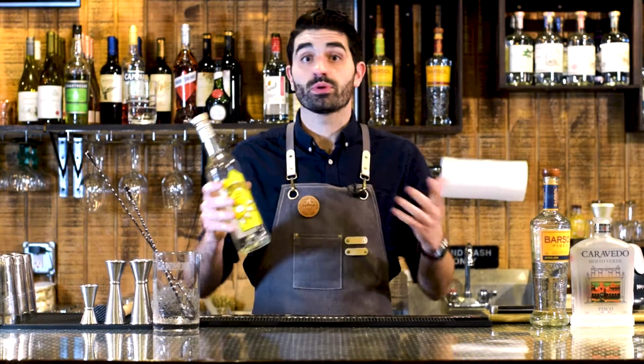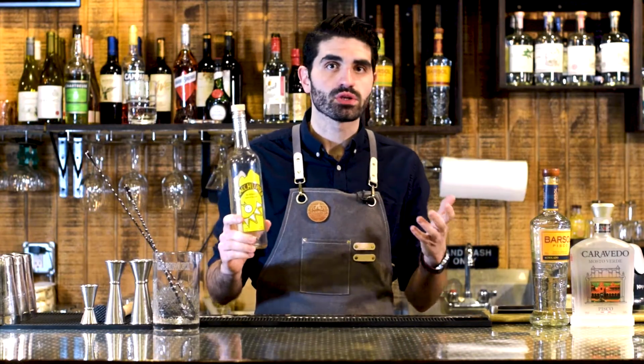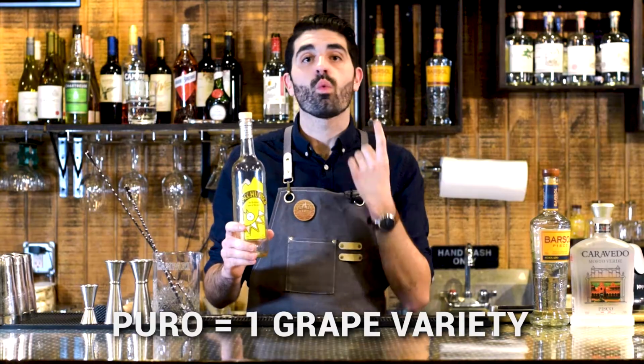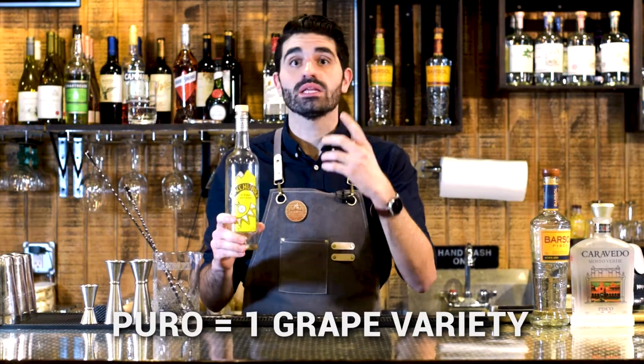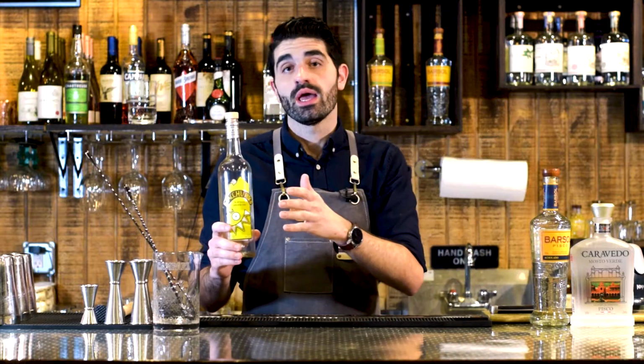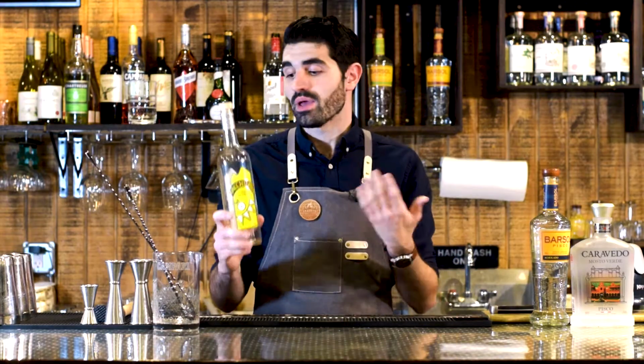And Puro just means pure. This is the most popular type of Peruvian Pisco. It basically means pure because it's only using one specific variety of grape, so it's using one grape from the start to finish. In most cases, about 80% of all Pisco is using the Quebranta grape.